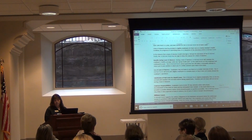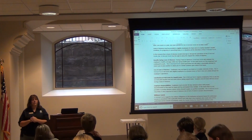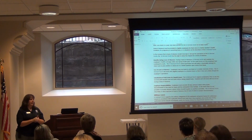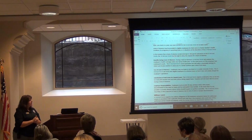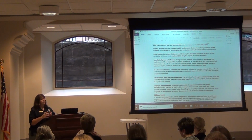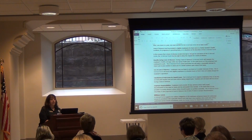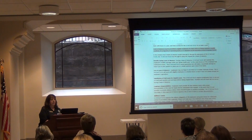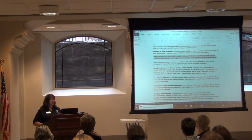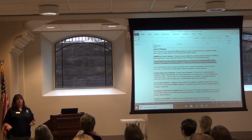Then we get down to that second section that I have on the instructions page. And that is really more of the whole sections that are optional. What I mean by that is that as a parish, there are some things you're not required to do as an employer.